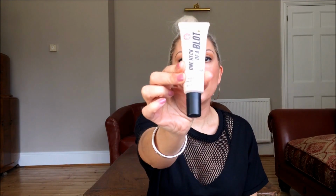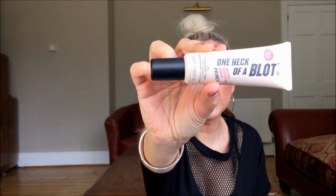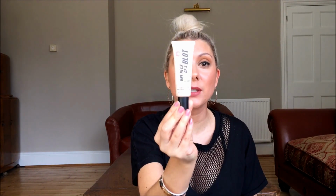This is by Soap & Glory and it's called One Heck of a Blot. It's a really affordable drugstore brand here in the UK, and it's about, oh gosh, £10, and it is really good. It's one of my absolute favourites. It's got like a shine block 12-hour kind of finish. It hasn't got that silicone-y feel, but it just smooths out the skin, it smooths out pores, and it helps to control oil, and it actually makes a really nice base for your foundation. I really love this one.